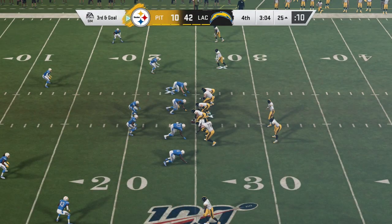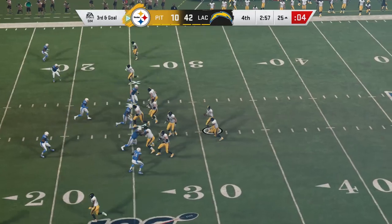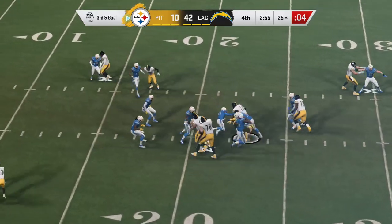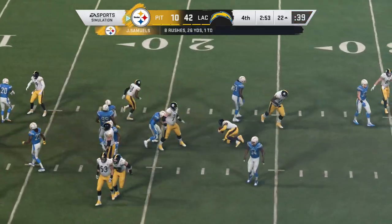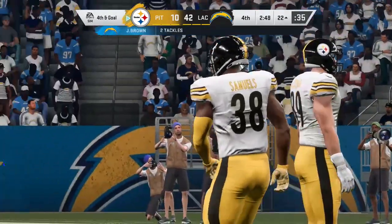They need to reverse the trend. The last 2 plays have gone backwards. Now it's 3rd and goal. On 3rd down, here's Samuels. Yeah, 3 yards on the carry there as the defense holds strong and takes it to 4th and goal.